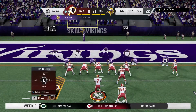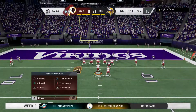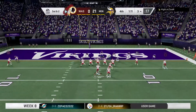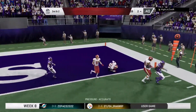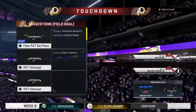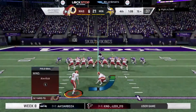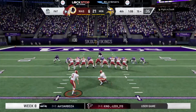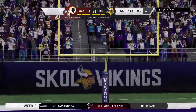They're trying to keep the drive going. This will be play number 8. It's 3rd and 2. 3rd and 2, now Haskins, and this is taken in for a Redskins touchdown. Terry McLaurin, his 3rd touchdown now on the year. And the Redskins are able to cut into that deficit.